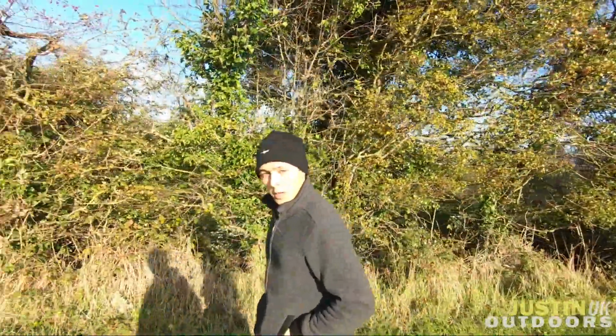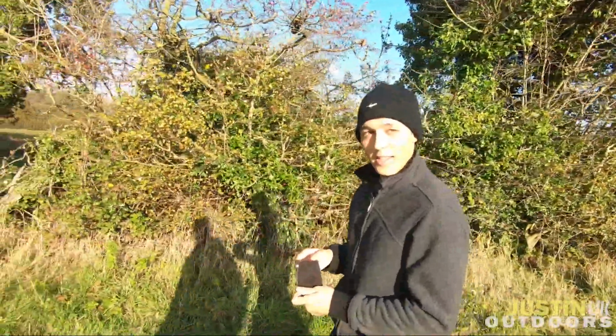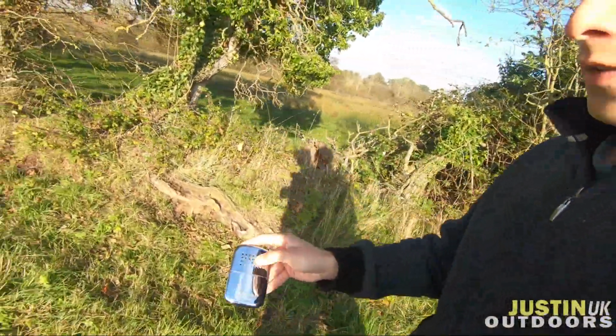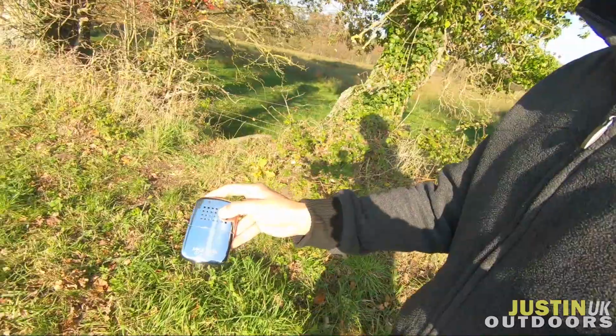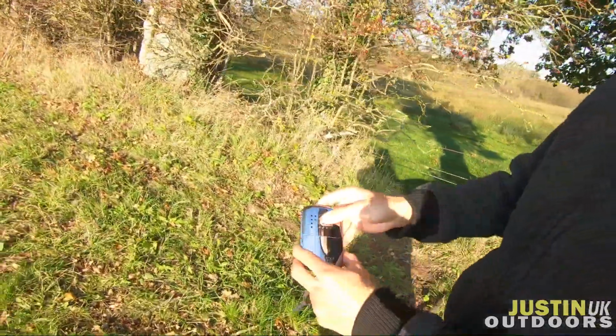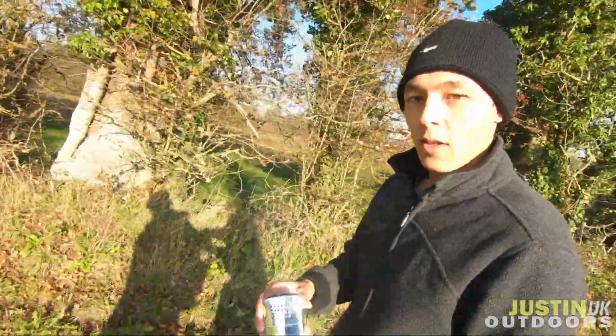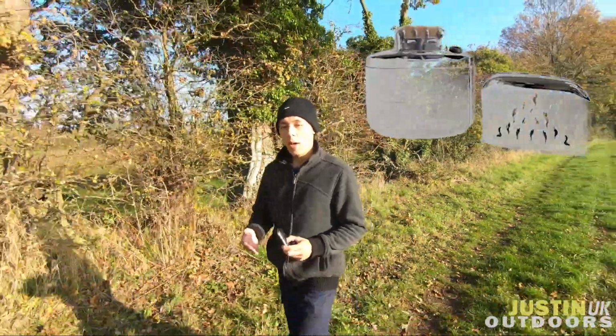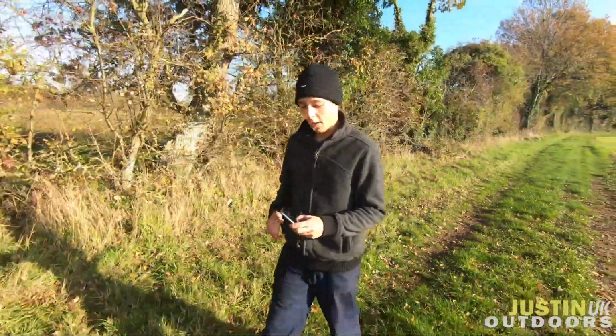Now, the one that I've got with me today is a lighter fluid hand warmer. Now, this one is a Jack Pike brand. Works perfectly well. There are also Whitby hand warmers, which I have got, and these tend to burn a little bit warmer in my experience.